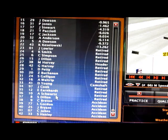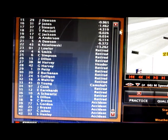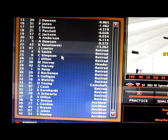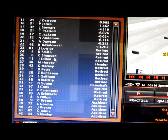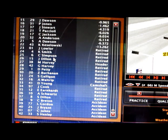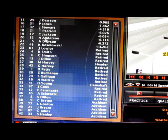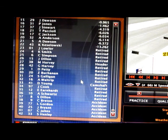Schwartz, that's going to hurt him in the championship, but he's so far up in the championship points, it's not going to affect him, you know, really badly. It's obviously going to hurt him, because Austin Anderson and Courtney Simpson, they didn't finish much better. I mean, yeah, they beat him by quite a bit, but they could have beat him by a lot more, let's just put it that way. I mean, Austin Anderson could have outdid him by 19 more positions than what he really did, so.